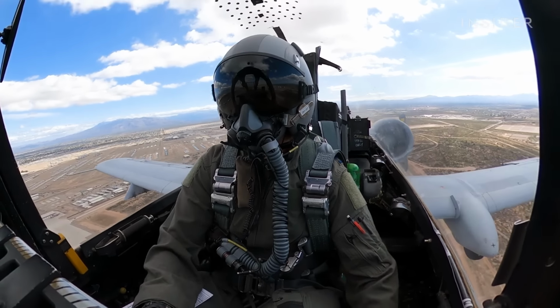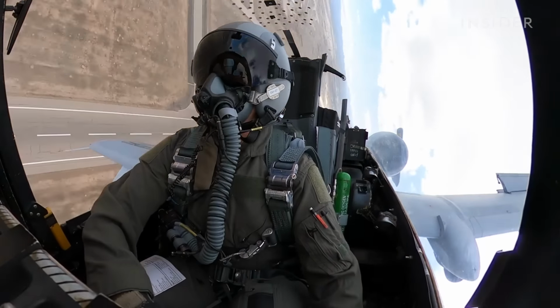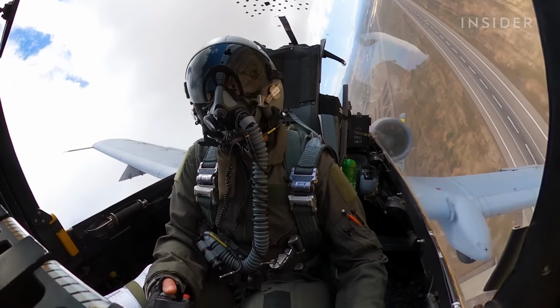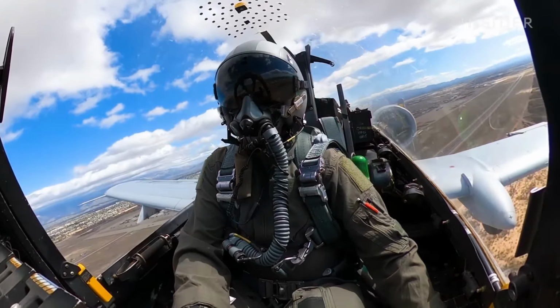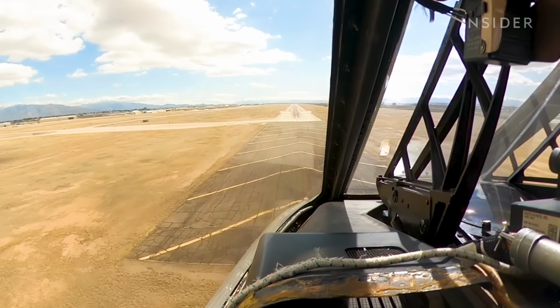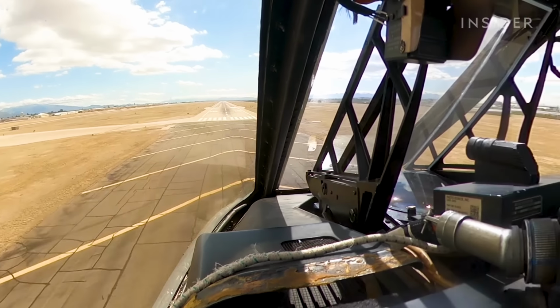I learned about the A-10 growing up. I knew I wanted to do something to pay homage to my dad's time in service. I was young when September 11th happened. I was 9, and he deployed 2 months after September 11th happened. That kind of stuck with me, and I knew I wanted to do something that was going to give back to my country as well.